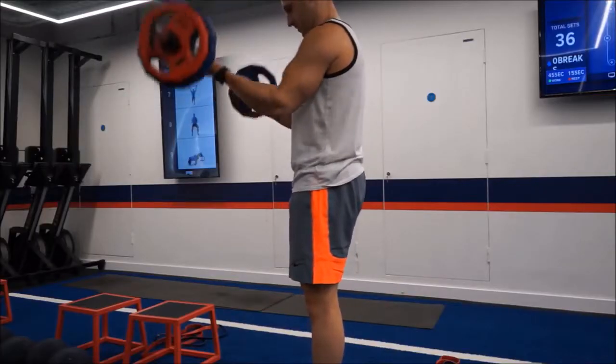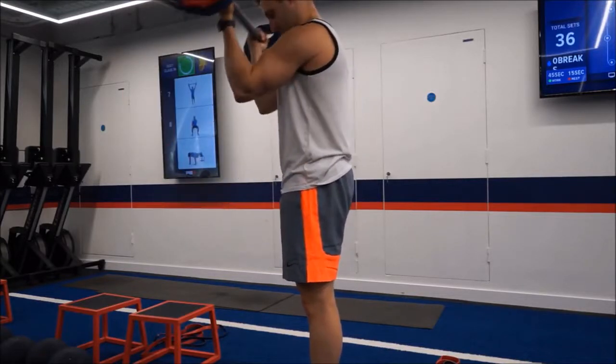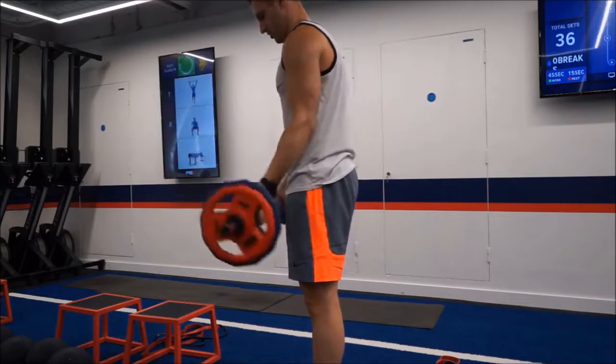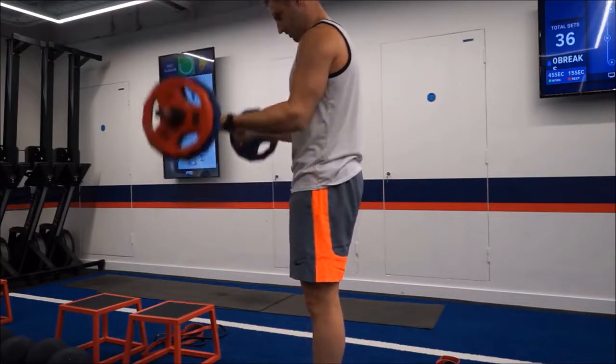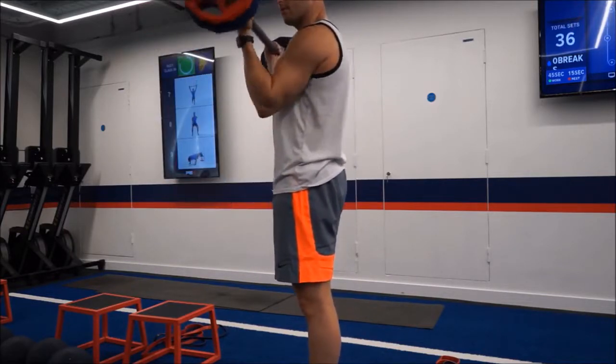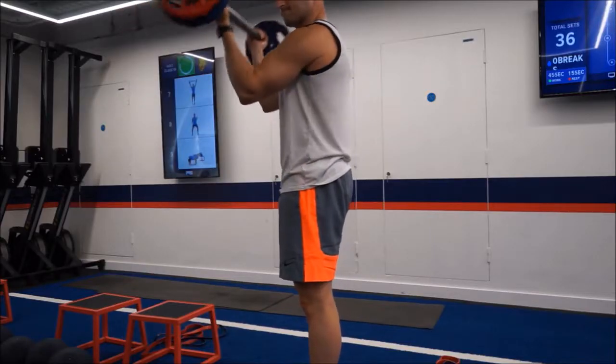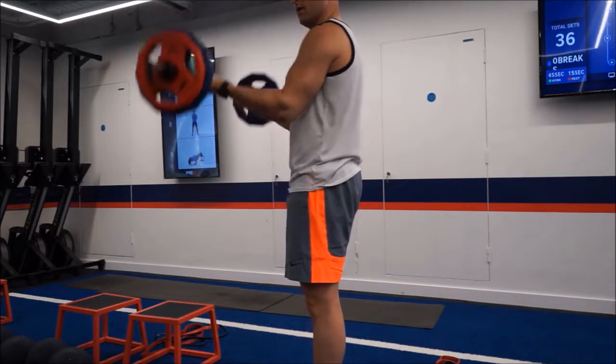A partial range of motion can be used to target specific regions of the biceps. This is because several studies have favoured the use of full range of motion over partial range of motion for both strength and hypertrophy. For example, one in 2012 by Pinto and his colleagues found that in 40 male subjects, using a full range of motion during the bicep curl led to significantly greater hypertrophy of the biceps and a 25% increase in strength as opposed to just 16% in the partial range of motion group.